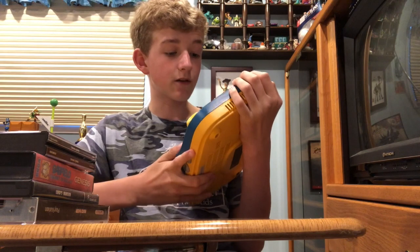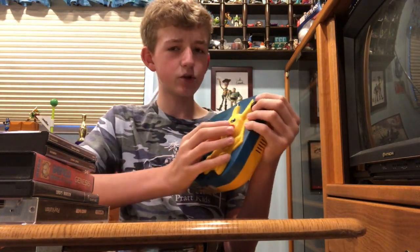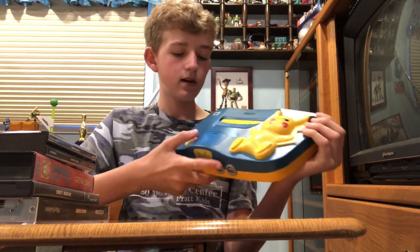I did have to do some refurbishing on this. It came dirty on the sides, and it looked like someone had drawn a mustache on Pikachu, so I had to get all that off.